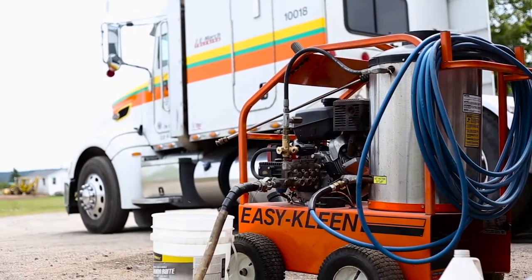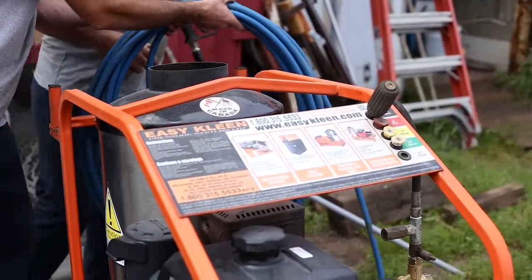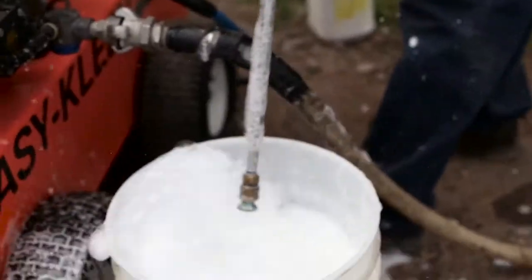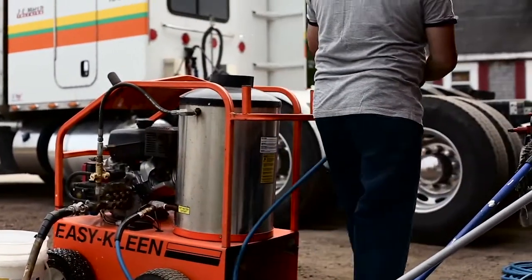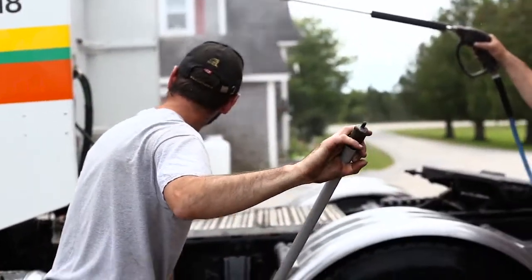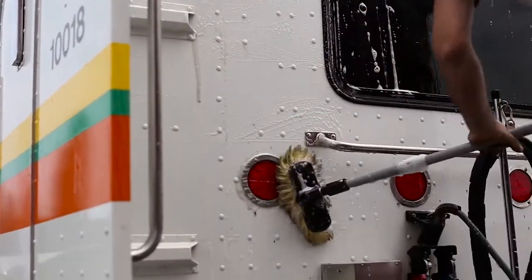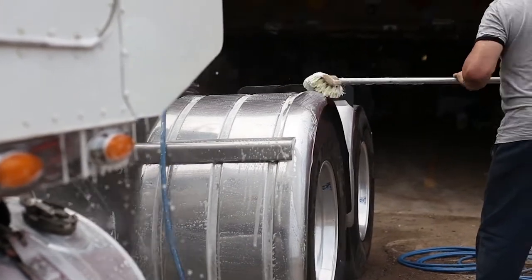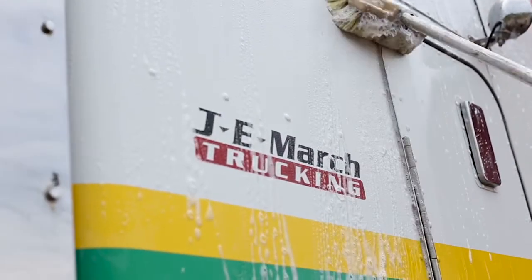This is the second one we've had, and we do a lot of cleaning and a lot of polishing to make the fleet look as good as it can. We find the Easy Kleen pressure washer very effective. We keep them as clean as we can for point of pride plus resale value.